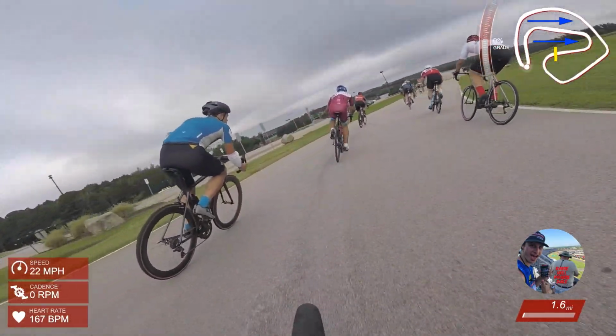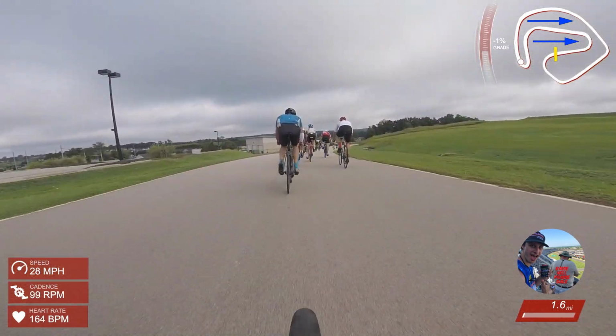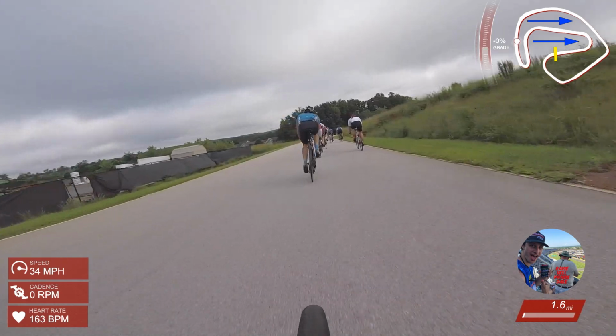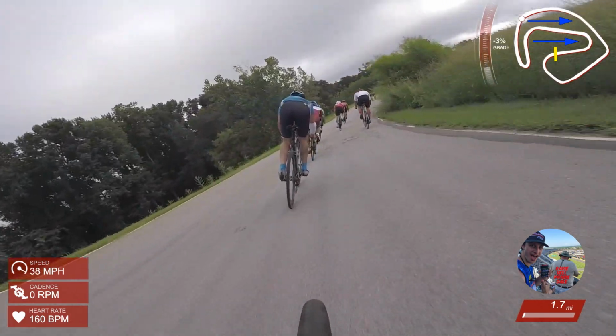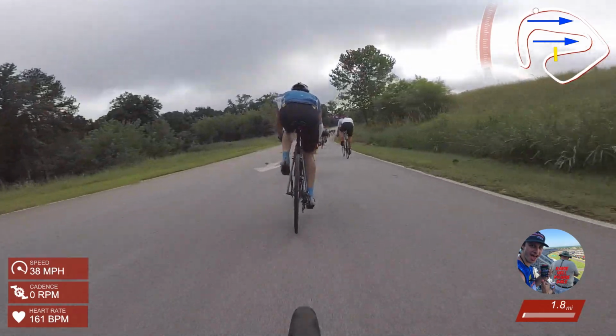It's a really fast turn. You go into it around 18 to 21, depending on where you're at in the line, and you kind of hold your line. If a guy wavers or second guesses himself, you're going to have to grab a handful of brake and hope you don't go down. So it's really fun. We're going to have a bunch of highlights of that area today.